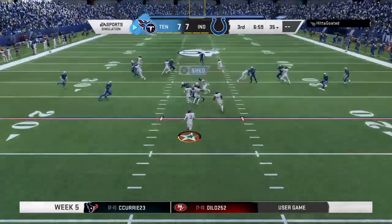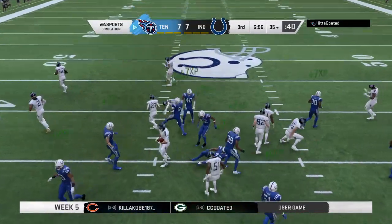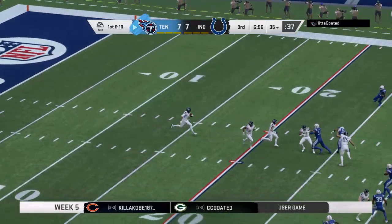This is taken at his 4. And good starting field position. He'll get this one all the way up to about the 35-yard line.